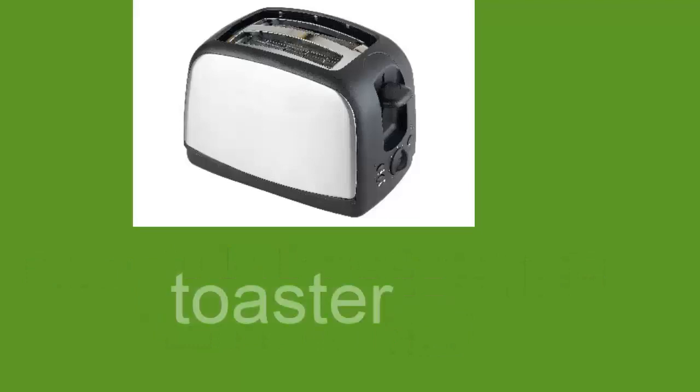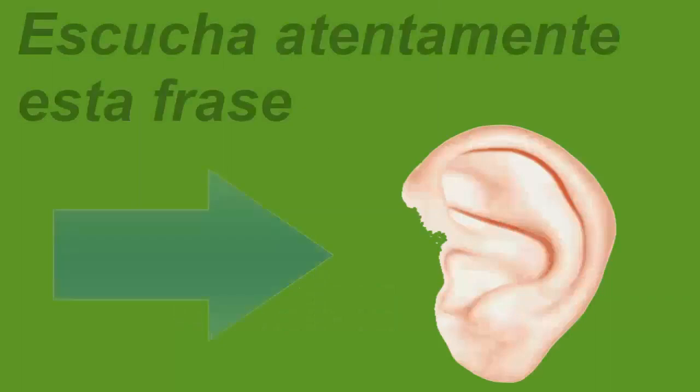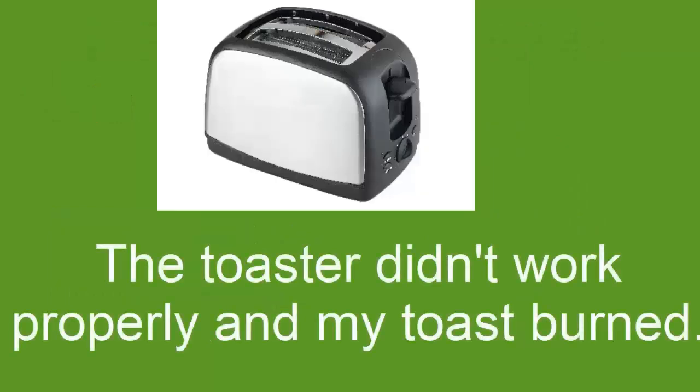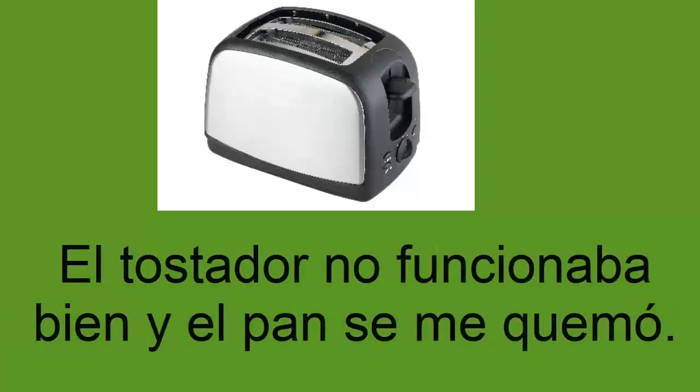Tostadora. Toaster. The toaster didn't work properly, and my toast burned. El tostador no funciona bien y el pan se quemó.